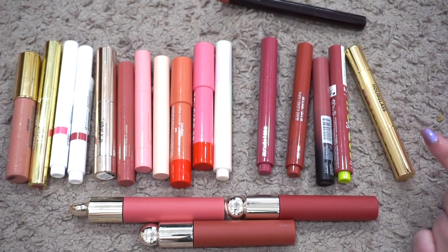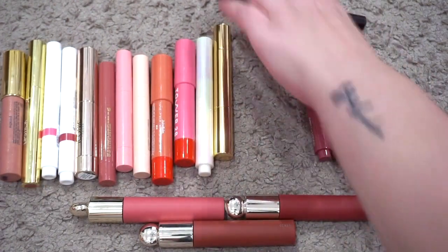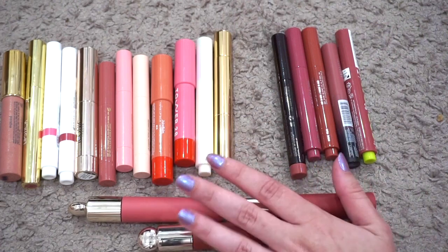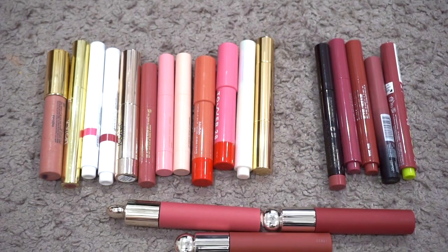I mean, I do really like it. I'm happy to have it, but I got it with my points. I wouldn't buy it with my own money. And then all these Rare Beauty ones, I'm going to say no. I should not have gotten all of these. So I said yes to 5, no to 15.